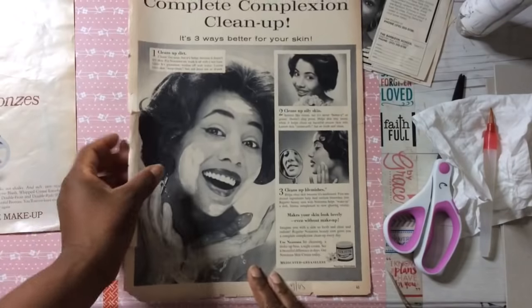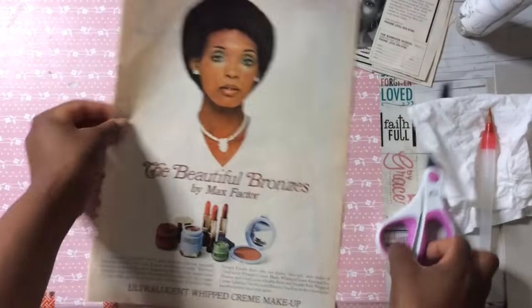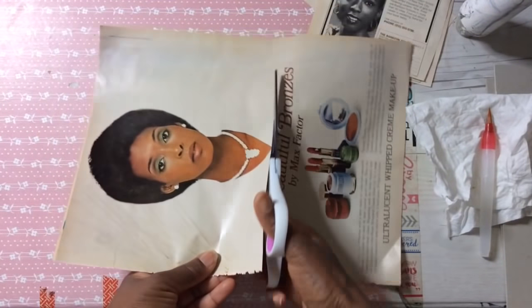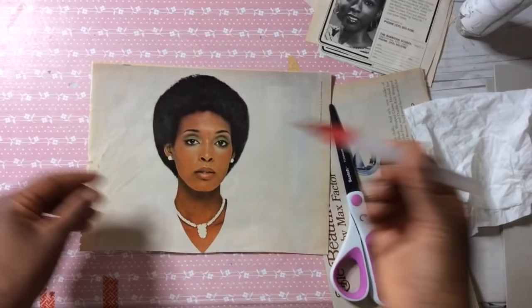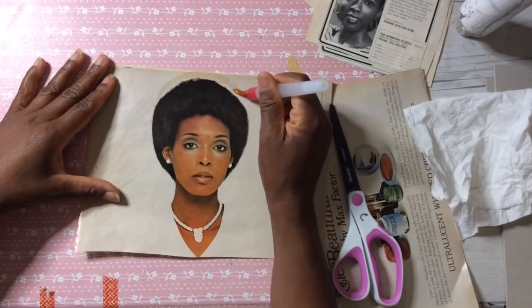There's one Noxzema ad, but this is the one. It took me over an hour to find that ad. And I tell you, after I found it, it wasn't what I thought. I wanted my ad with a Noxzema container a little larger.